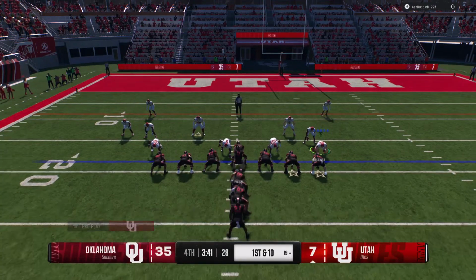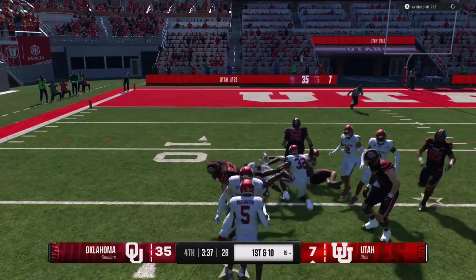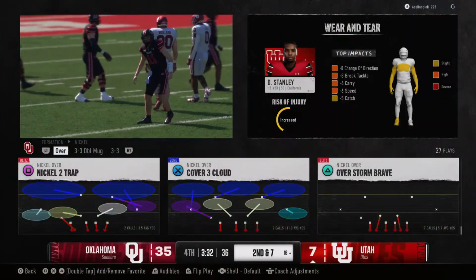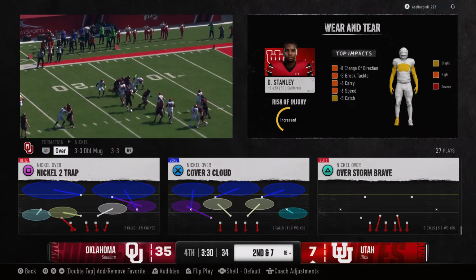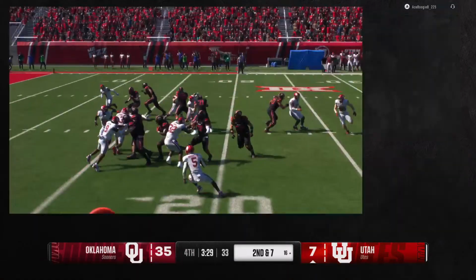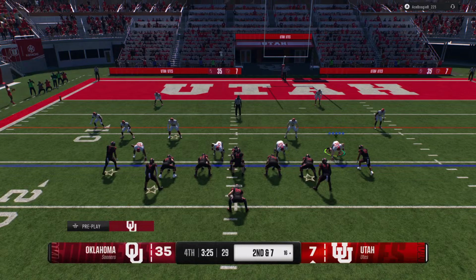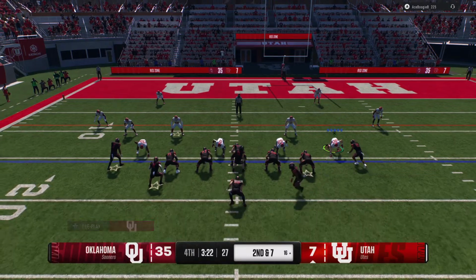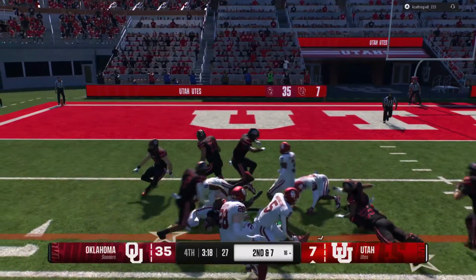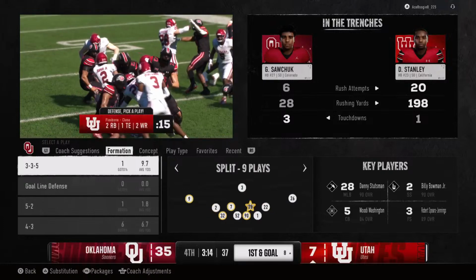And the Utes will snap it on 1st and 10. In the red area, it's Stanley. Able to scrounge 3 yards out of that one somehow. It's 2nd and 7. 16-yard line. 2nd down. On the ready. Play number 10 on this series. 3:25. Motion by the back forces the defense to adjust. Shakes off the tackler. Defense makes a stop, but the chains move, and it's 1st and goal from the 8.